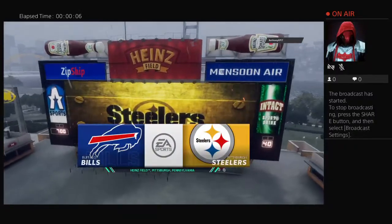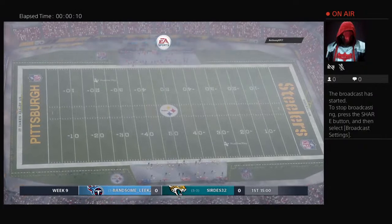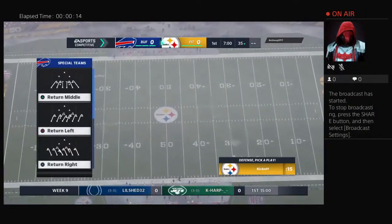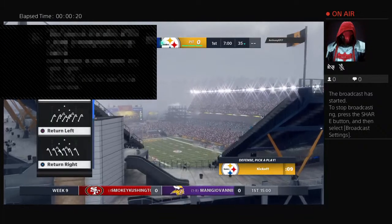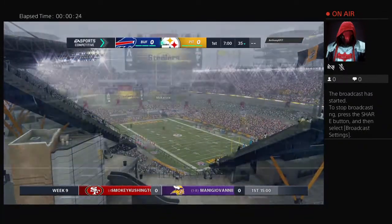Downtown Pittsburgh at rain-soaked Heinz Field in the Steel City. Nothing like the fanfare of introductions to an NFL game, and that was in evidence a moment ago. Fireworks, pyrotechnics, you name it. This crowd is ready as their guys get set to match up between the Buffalo Bills and the Pittsburgh Steelers.